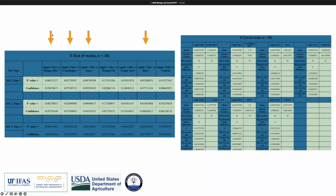Now, what's important to note here is that these columns which have these orange arrows are the treatments that were significant in comparison to apple cider. So mango mix was doing better than apple cider throughout the course of this 6 weeks. Cantaloupe was also doing better, yeast was doing better, and beer was doing better. So these 4 treatments were better than apple cider in this study.